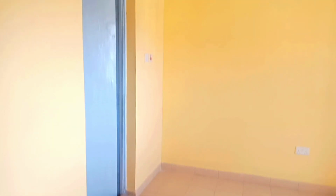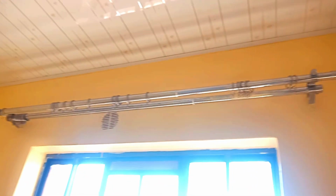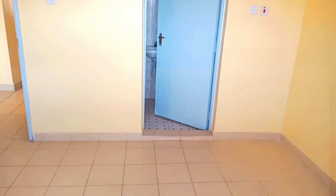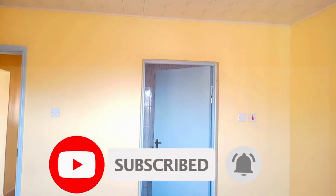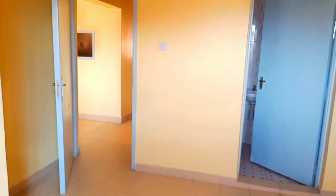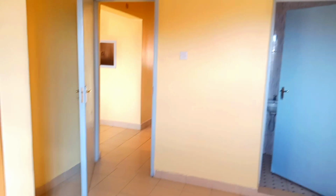So this is the ensuite bedroom and has a toilet and shower in it. And it's very big. This house is really worth the rent. Look at that. The finishing is good. This is a toilet in the big bedroom. Look at that. The house is very, very bright and very, very nice.